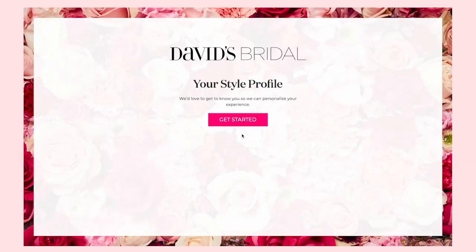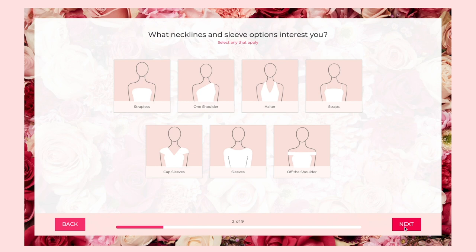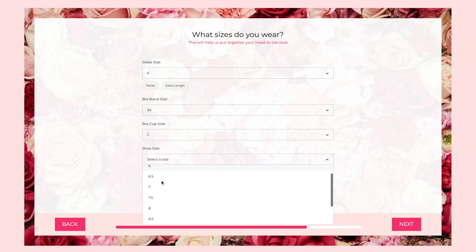Before coming in for my wedding dress appointment, I was able to use the David's Bridal Style Profile Questionnaire to help communicate the vision for my wedding to my stylist. What's so awesome about this tool is that you're able to select exactly what silhouettes, styles, necklines, and sleeve options you would like for your wedding dress to have, and what areas of your body you would like your wedding dress to accentuate. Along with that, you can also select what kind of bride you feel you most align with, what details you admire most in a wedding dress, your measurements, your budget, and you can even link your Pinterest board so that your stylist knows everything about you and your wedding day before you even walk through the door.